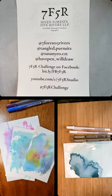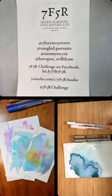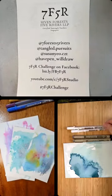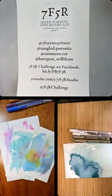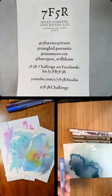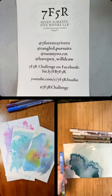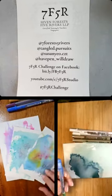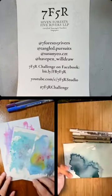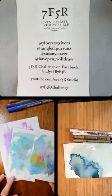I have my Micron PN, my Micron 01, a couple of jelly rolls, white jelly rolls 10 and 8. I think my 10 is from Susan Yeo, actually. And I have a couple of silver shadows that I'm trying to finish, and also a very cranky silver metallic pen. We'll see how much use we can get out of them. I also have my koi brushes.